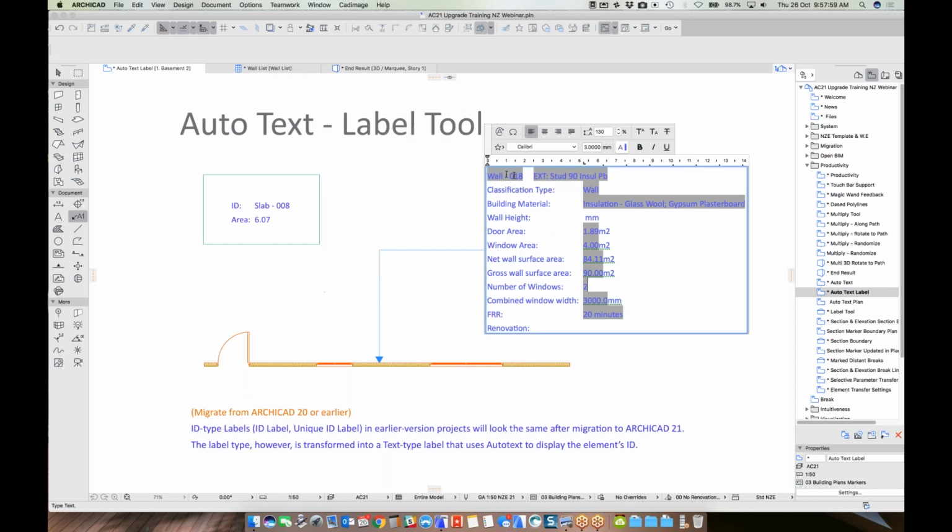So here is my ID, my wall structure, the classification. It's giving me door areas, window areas, the surface area of this wall because the notes associated to it. It's also telling me that I have the 2 windows and the building materials of this wall.